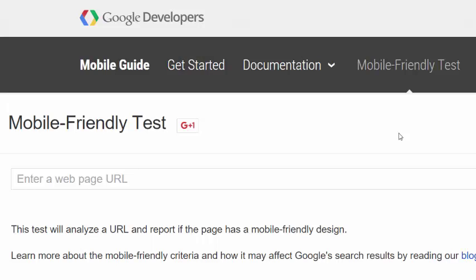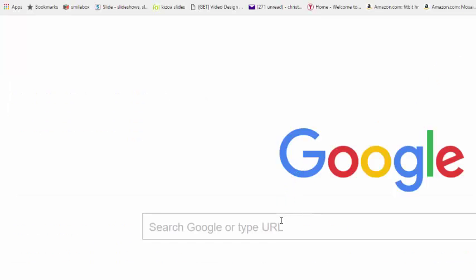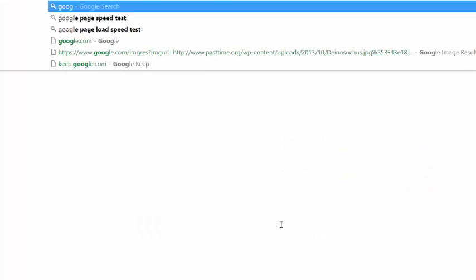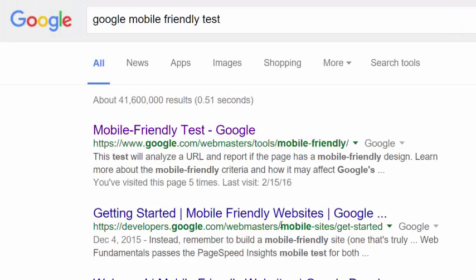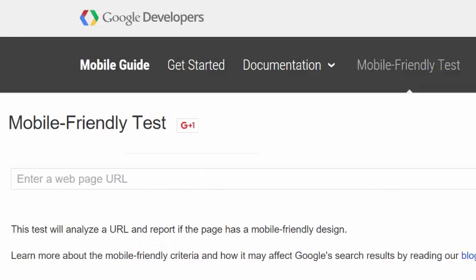So there's simply one way to find out if your website is mobile friendly, and that is to head on over to google.com/webmaster/tools/mobile friendly. Now the best way to find that, because I know you're not going to remember it, is to type "mobile friendly test" into the Google search, and it should be the first link that shows up, Mobile-Friendly Test - Google. So that's what we're going to click. Simply type the URL to your website, click to analyze, and Google will tell you if there needs to be changes or not.